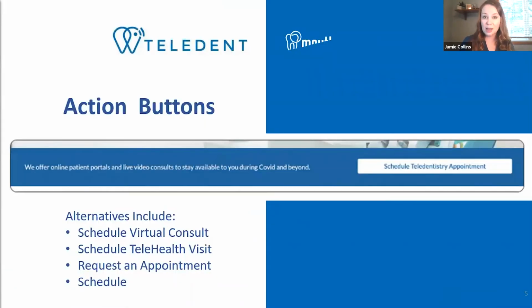As part of that, again, have an action button on your website. We offer patient portals and live teledentistry visits, and either a schedule button or schedule your virtual consult, schedule your telehealth visit, request an appointment. Maybe they don't schedule directly, but it will allow you to get that request that there is a patient who wants to come into your practice.